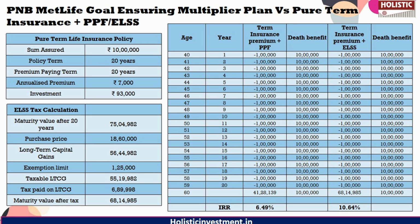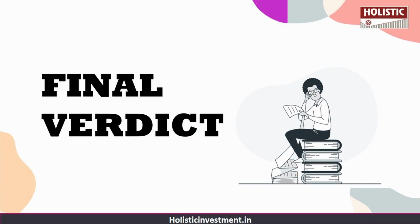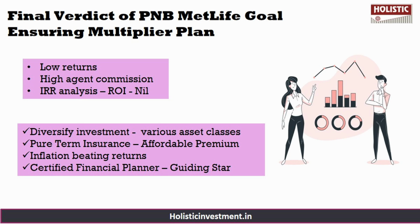So if you have any doubts regarding how the ELSS tax is calculated, we do have a small tabular column as ELSS tax calculation presented on the screen for your reference, which you can pause and see. So these comparisons make it evident that separating insurance and investment is not only more cost effective but also more rewarding in terms of returns, liquidity, etc. So the split approach allows for flexibility, better returns and transparency, which are key elements often lacking in bundled products like ULIP.